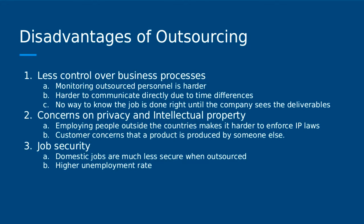And another disadvantage of outsourcing is obviously job security. Outsourced jobs are much less secure, because of the distance. If something goes wrong with your company, the first people to get cut are probably going to be the outsourced people if they're not serving their purpose. So this also leads to a higher unemployment rate, just generally speaking, in third world countries.